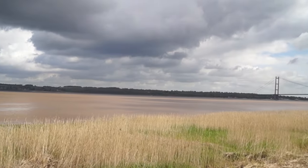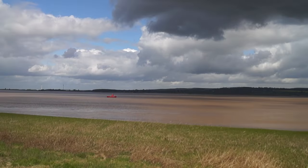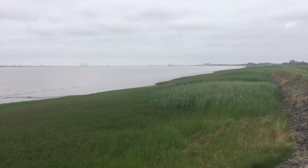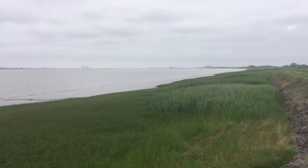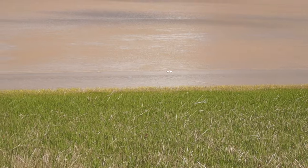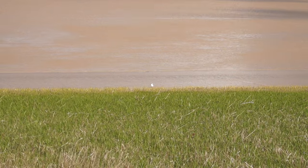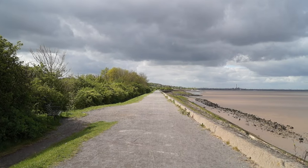The Humber's massively important. It's the biggest estuary in the UK. Despite the vast amount of industry on the Humber, there are still hundreds of thousands of wading birds that use it. Some just on migration and others that will spend the whole winter there.